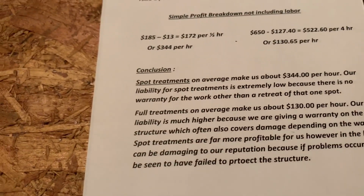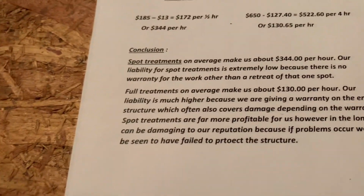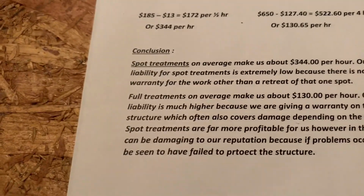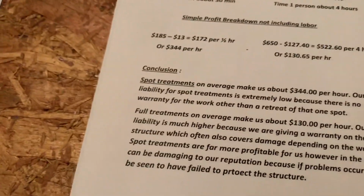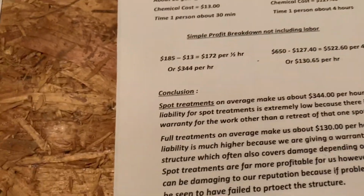And a lot of people, I'll try to tell them I don't really want to do spot treatments. I'd rather do a full treatment. And I think they assume it's because I want to make more money and it's some kind of greedy thing. It's really not. I just feel better and sleep better at night whenever I've got a bunch of fully treated structures that I'm responsible for, as opposed to all these, you know, very, very nice houses we do a lot of work on, where we just treated this one area.